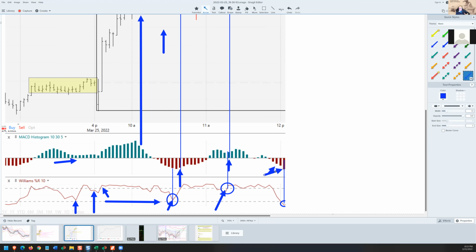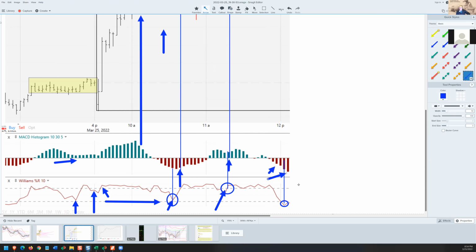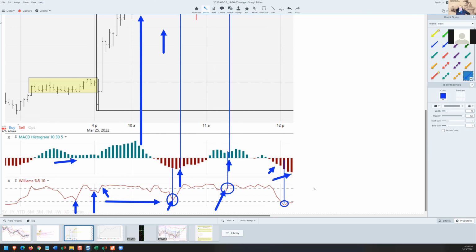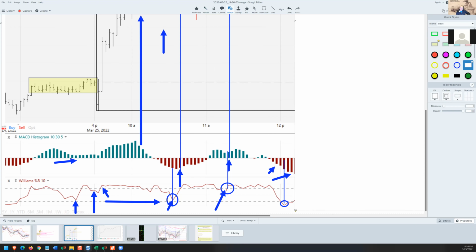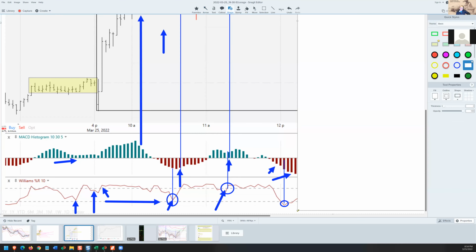So now I have to wait for the next bar to close in order to determine if we have an uptick. We do not. It's still falling. Isn't this nice, not having to worry about price? It upticked.